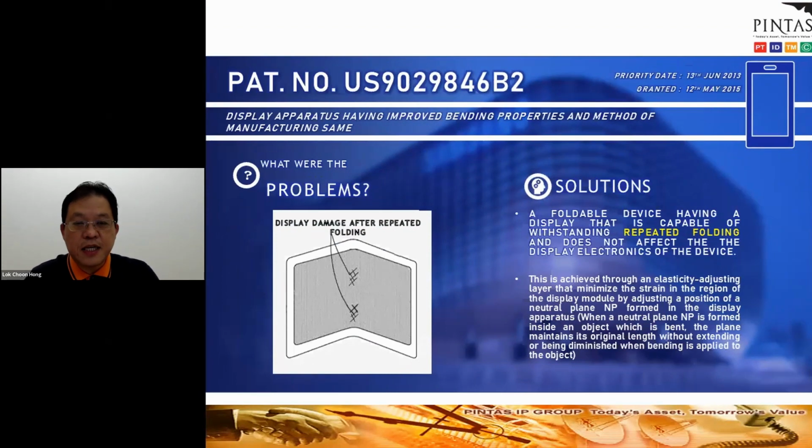And the second patent is, in order to have a foldable phone, you have to have a foldable display that can stand repeated folding, right? So you fold many times, and even though it's not sharply folded, it will create a certain crease, right? So how do you come up with a display that can withstand repeated folding and also does not affect the electronics of the device? So this one has to improve the material.